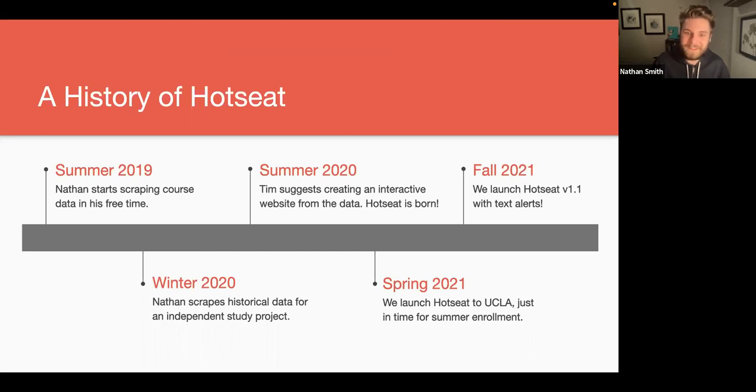And then Tim came along and he was like, hey, this idea is super cool. We should make it a website. And so I said, okay, I'll do it if you work on it with me. And we've been working on it for, I guess, just over the past year. We made Hotseat. We launched it last spring, just right as we graduated, which is ironic, I know. And we recently launched a super big update with text alerts. So we text you when classes open up.